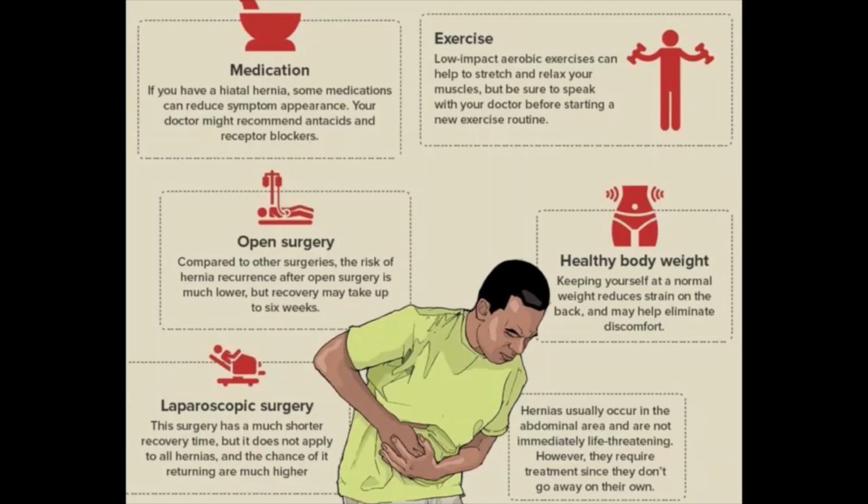Surgery to repair a hiatal hernia may involve pulling your stomach down into your abdomen and making the opening in your diaphragm smaller, or reconstructing an esophageal sphincter. In some cases, hiatal hernia surgery is combined with weight loss surgery such as a sleeve gastrectomy.